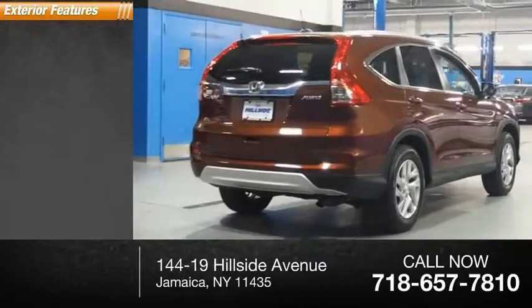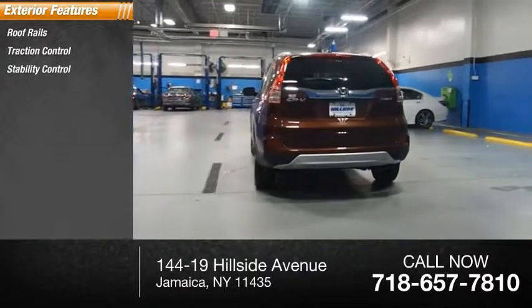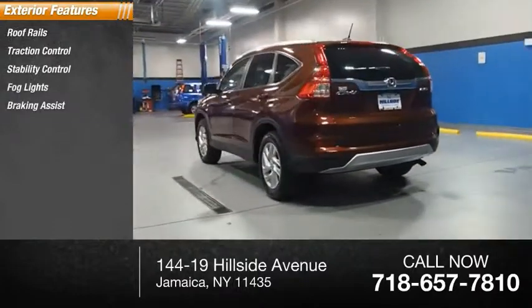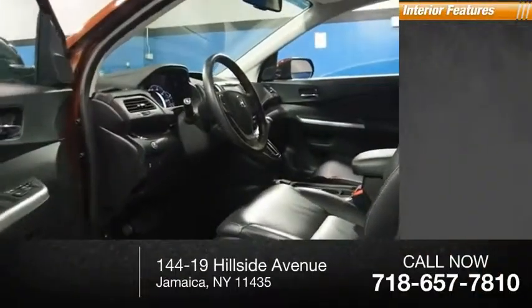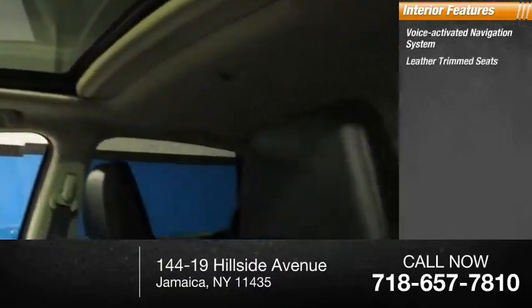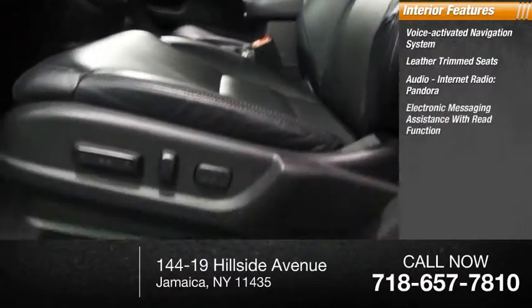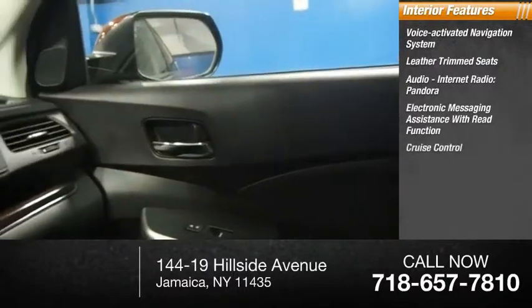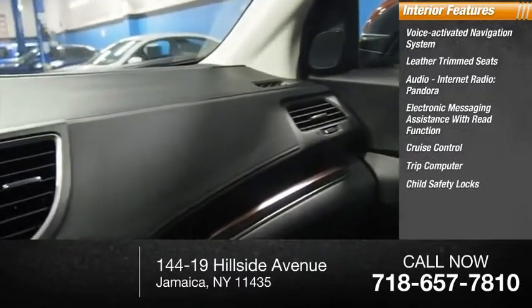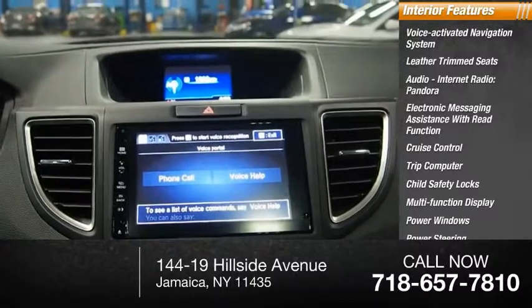Here are some of this vehicle's great options: roof rails, traction control, stability control, fog lights, braking assist, power brakes. Inside you'll find voice-activated navigation system, leather trim seats, audio, internet radio, Pandora, electronic messaging assistance with read function, cruise control, trip computer, child safety locks, multifunction display, power windows, power steering.